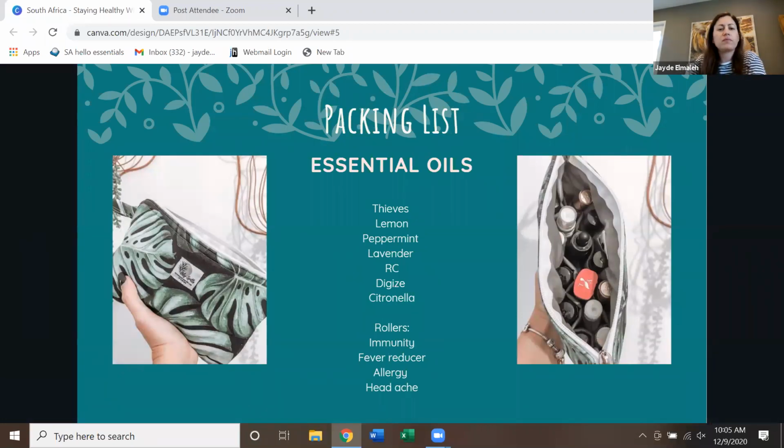Essential oils. I take Thieves, lemon, peppermint, lavender, RC, DiGize, citronella. Those always come with me. Citronella specifically because of summertime and bugs. So that one is like a hit or miss. I mean, Purification does the same. That's another one that actually always comes with me.